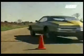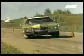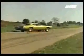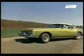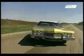About 2 weeks before we tested this car with the GS package, we had a standard Riviera at the track. The difference is noticeable, to say the least. The standard Riv wallowed through the pylons like a staggering hippo, whereas this GS version runs through in pretty good shape. They employ stiffer springs, front and rear, reinforced stabilizer bars, and recalibrated shock absorbers for better handling.